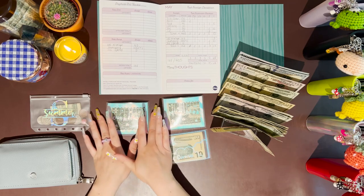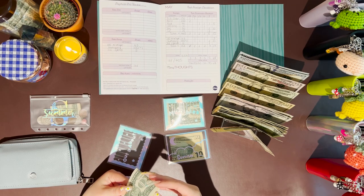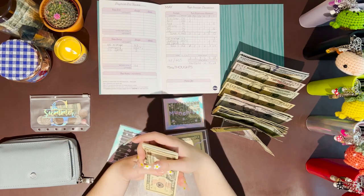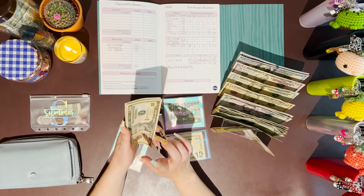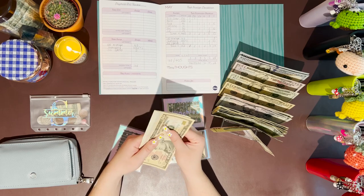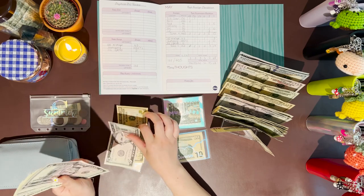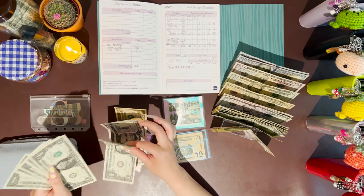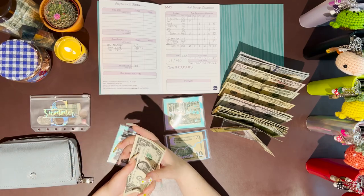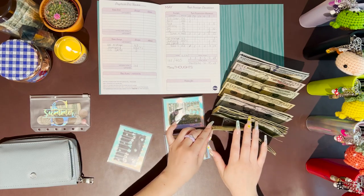Okay, and now out and about is my gas envelope, and we have quite a bit of rollover in here. So if you check out my last video for April week number 4's check in cash out, you'll know why I have so much in rollover for gas. So I have got 10, 15, 20, 25, 26, 27, 28, 29, 30, and $31. So that is all going here into rollover.